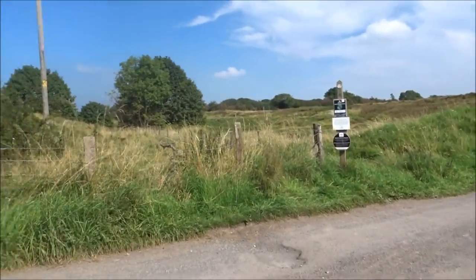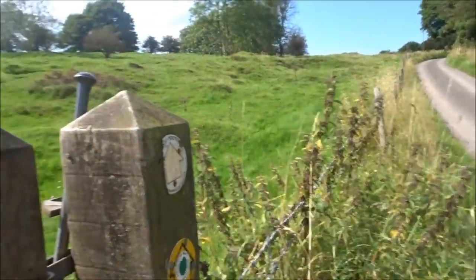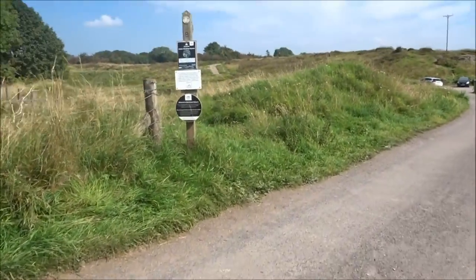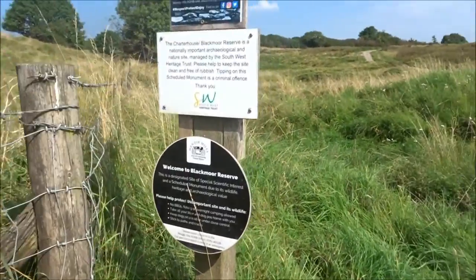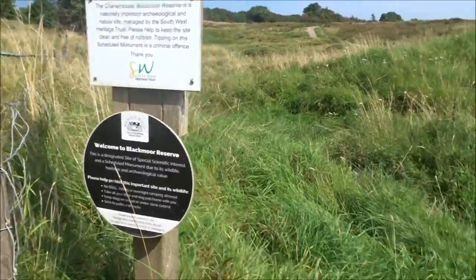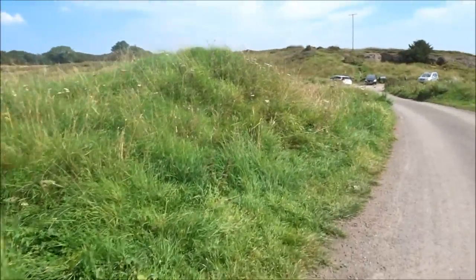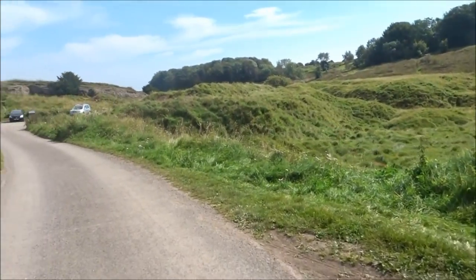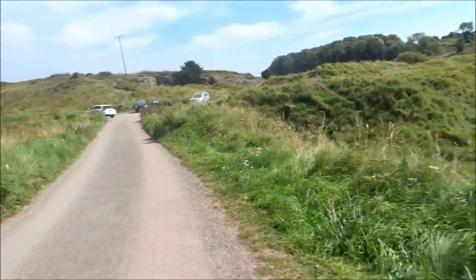So here I come again. Shall we shut the gate? Country code and all that. So now we go. Welcome to Blackmore Reserve. These are all new, but they've been here since I've been videoing, but adder basking season, that's what it is. Just warning you, if you want to go roaming off, it's probably not a good idea. Although I forget sometimes and still do it. I do, I'm terrible.